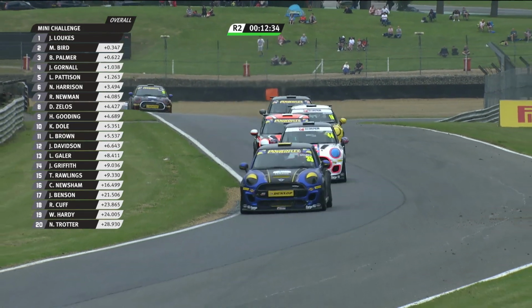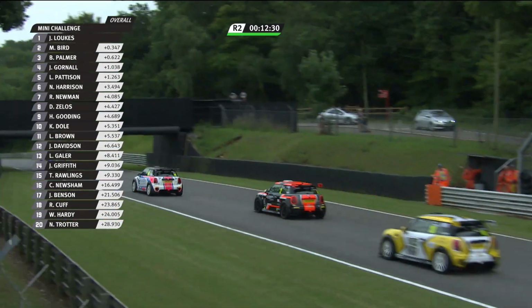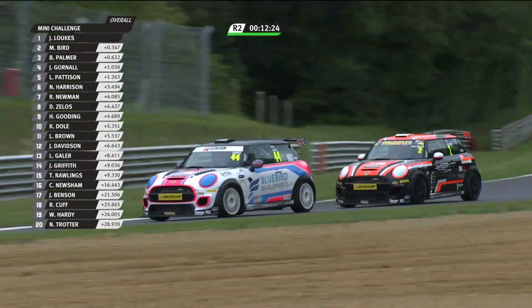Fastest lap, by the way, belongs to Harrison as well. He set it on the previous lap. That's worth 6 championship points, and that's not to be sniffed at either. 1:37.828. Fastest lap in race 1 was a 36.7 there, so we're over a second away from that pace.